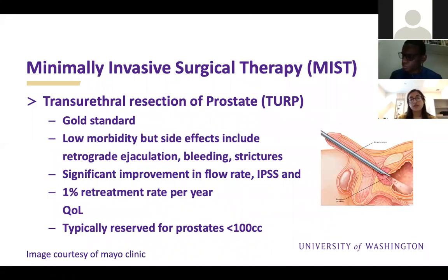So the more well-established minimally invasive surgical therapies we're all familiar with, TURP is the gold standard. Low morbidity, especially now that saline is more commonly used than water, but does have a pretty high rate of retrograde ejaculation, which can be prohibitive for some patients. Higher risk of bleeding, higher risk of strictures, but a very significant improvement in flow rate and IPSS. The retreatment rate is estimated to be about 1% per year. And quality of life is pretty high after a TURP.